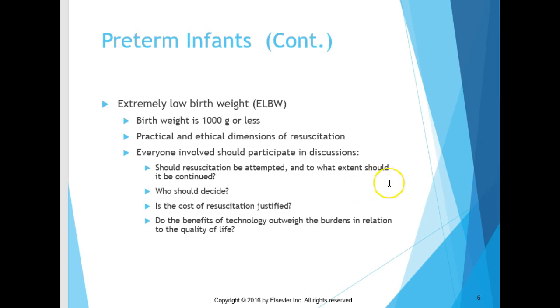So we really know that we can save babies that are 24 weeks and greater, but they do have a huge risk of having problems later on. So when we decide to resuscitate a baby that's less than 1,000 grams, you always have to talk with the family and make sure before the resuscitation starts to what extent do they want to continue it. It's exactly like a DNR. So you have to say, after 3 minutes, or, what type of interventions. Who should decide? That's a frank conversation that the provider needs to have with the parents.